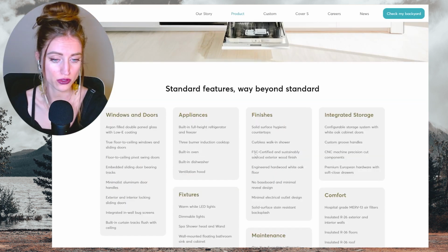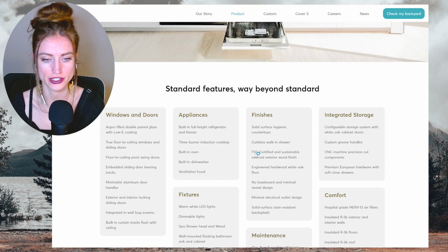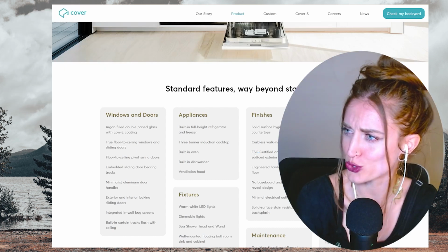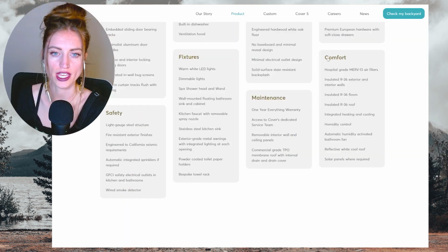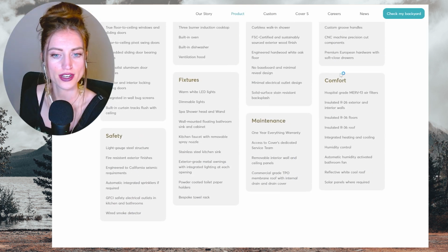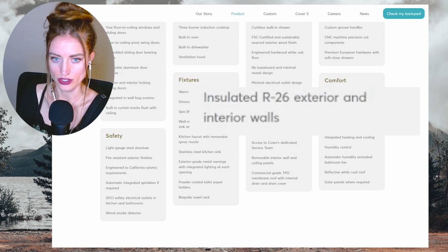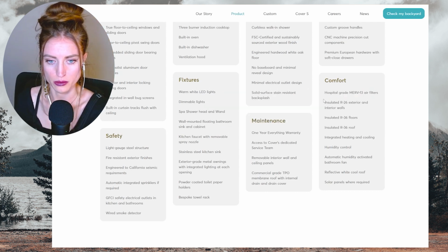Engineered hardwood white oak floors, no baseboard, and minimal reveal design. See, I kind of like baseboards. Am I just traditional? Am I a boomer? Okay, here we go. Comfort. Oh, I see. Insulated R26 exterior and interior walls. To be honest, I'm not that impressed by that.